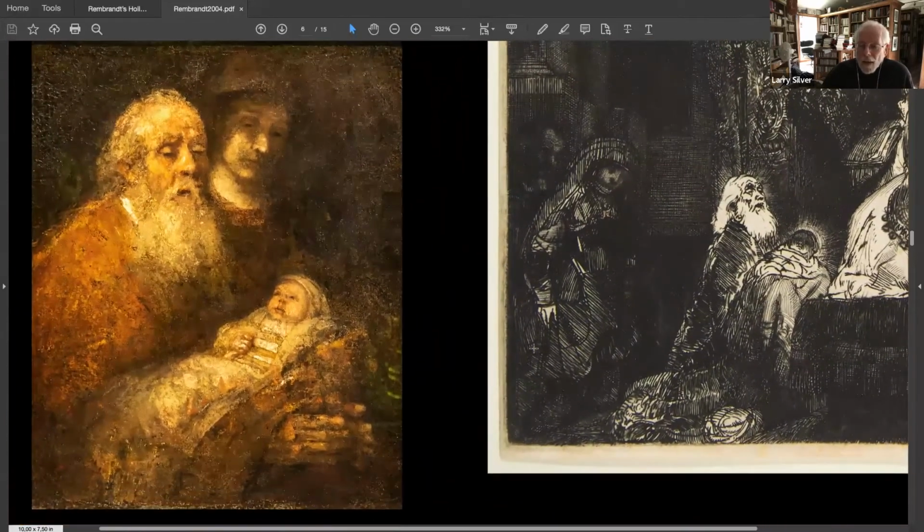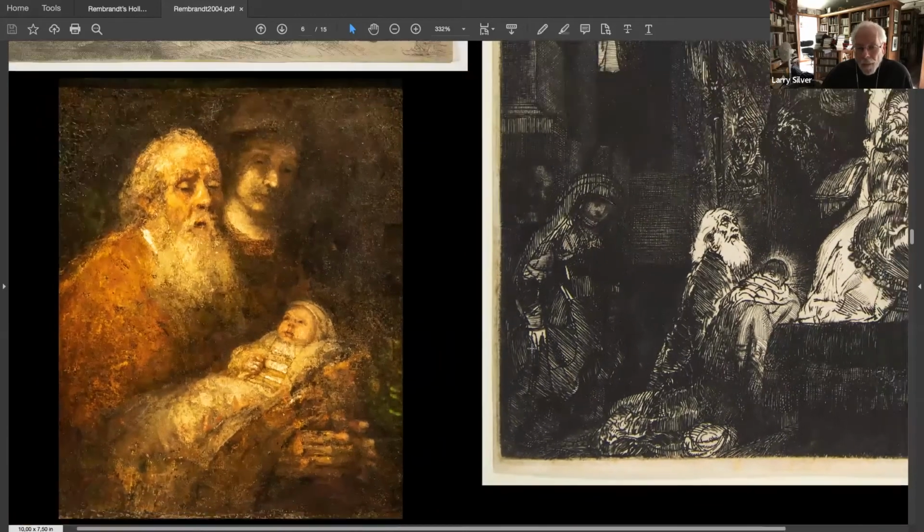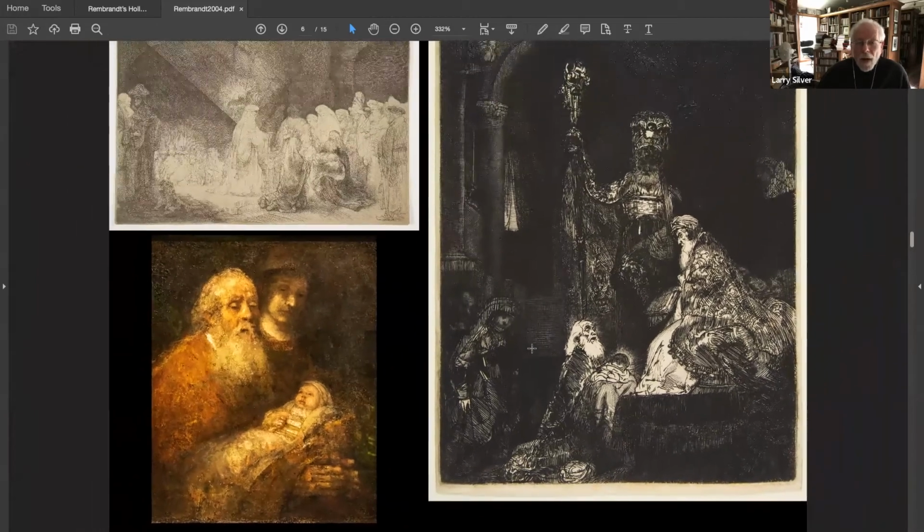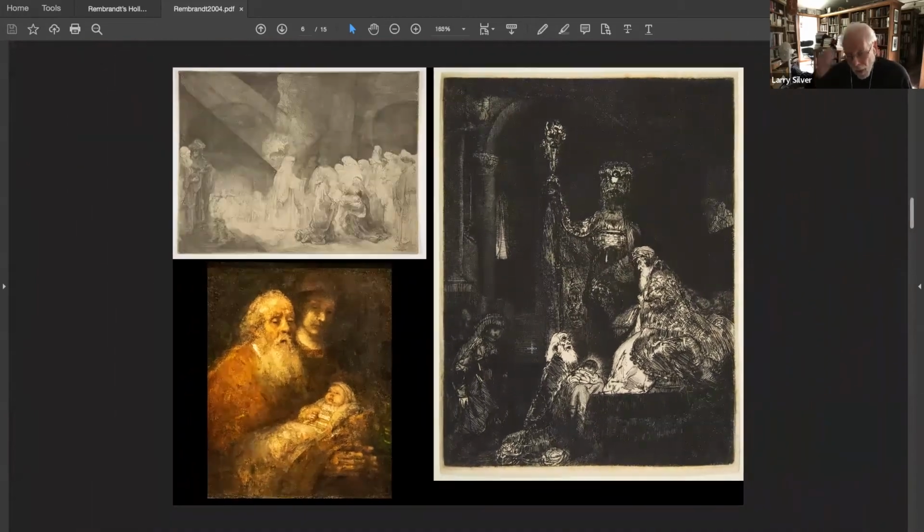The subject here is an interesting one, and again, this whole set of images is of a single subject. In fact, we could multiply this trio with at least two or three others. I can think of two paintings, and at least two etchings that also do this subject. This particular subject comes from early in the book of Luke about the infancy of Christ.